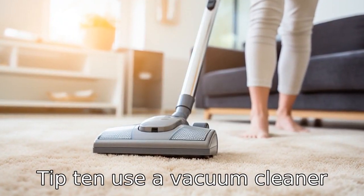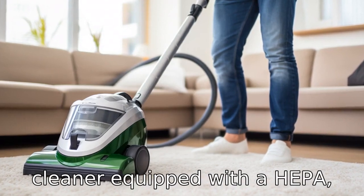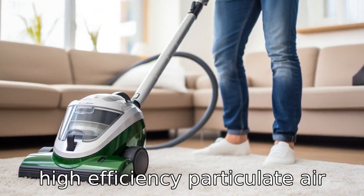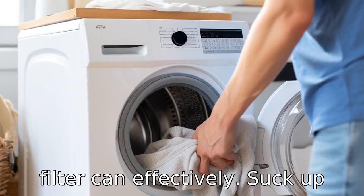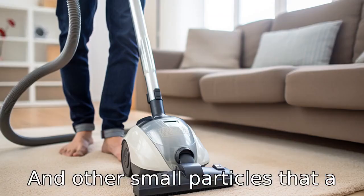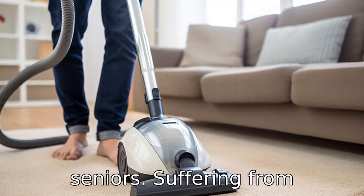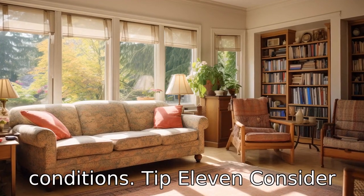Tip 10. Use a vacuum cleaner with a HEPA filter. A vacuum cleaner equipped with a HEPA, high-efficiency particulate air filter, can effectively suck up dust mites, pet dander, pollen, and other small particles that a regular vacuum might miss. This can be particularly useful for seniors suffering from allergies or respiratory conditions.